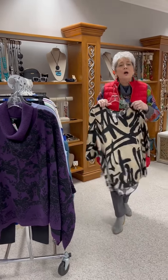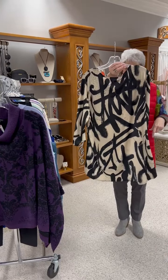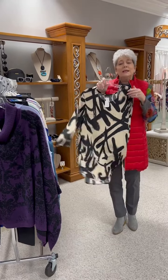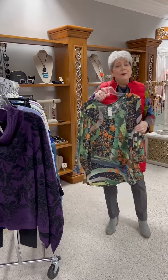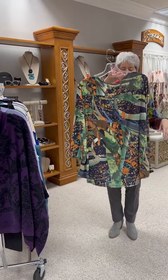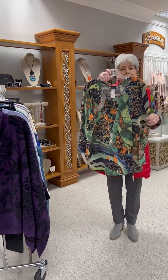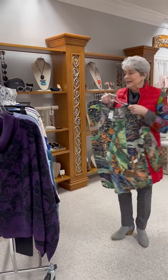Then I have two tops. This is in a Carib in a 1X. This is kind of in an ITY fabric, originally priced at $76. And then I have this print in a Carib in a 2X. This has got navy in it versus black, so it's navy and different shades of green, limes, and a pop of orange, originally priced at $76.